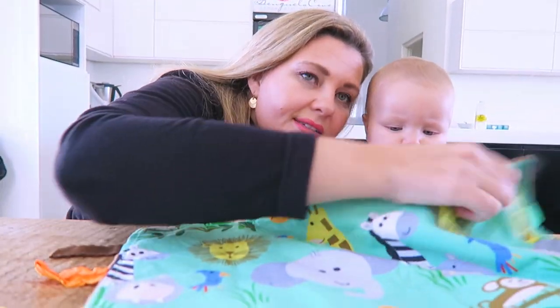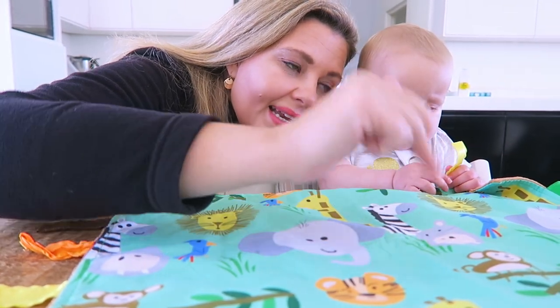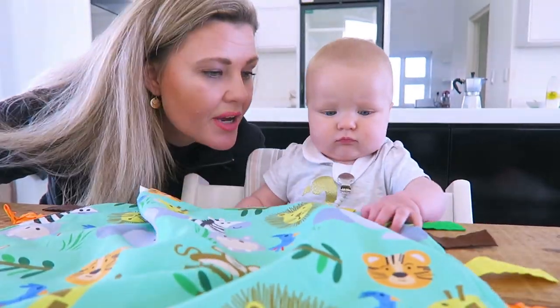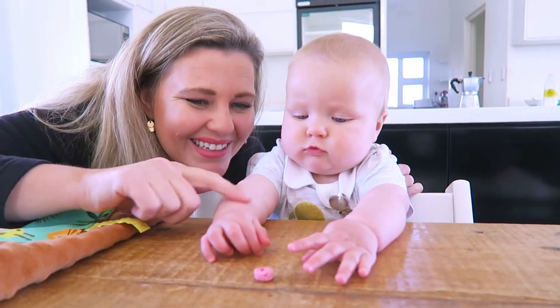They start to understand the concept of hiding. Look, where's it gone? Oh, it's gone. It's hidden. Maybe it's under the hippo. Let's see. And it's gone. Let's see. Where's the Cheerio? There it is. Look, there it is. You clever girl.